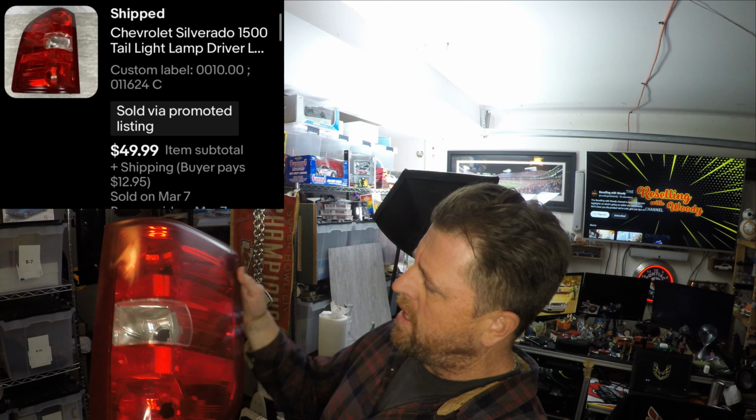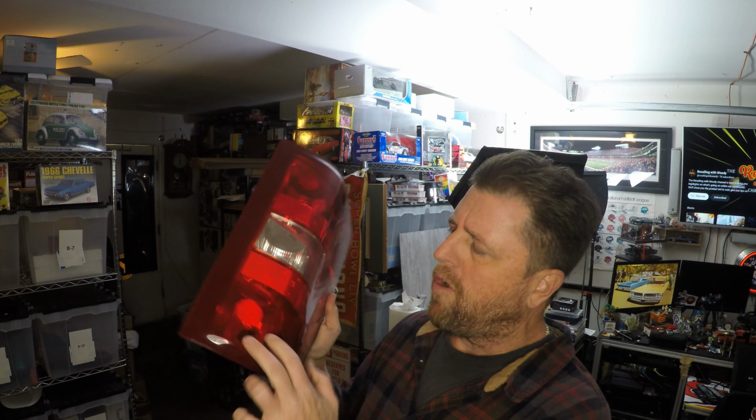Okay, first up, I have this taillight from a Chevy Silverado. I think it's like a '07, '08, something like that. It's not perfect, man, but it's not cracked or anything. I picked that up for $10, and it sold for $50. This is OEM. Anytime I see any OEM car parts, man, I pick them up typically.